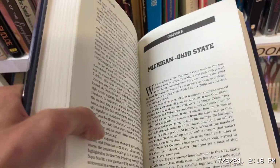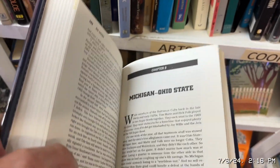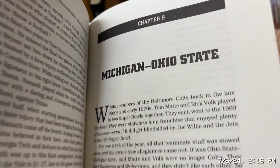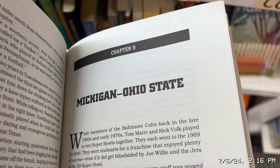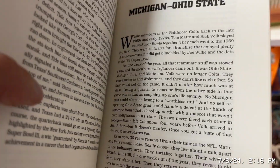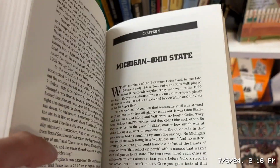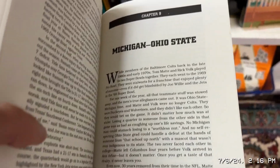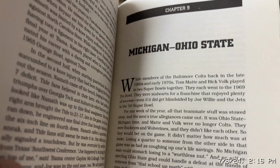So this book that I'm holding is actually called The Greatest Rivalry, College Sports Biggest Rivalries. And no greater rivalry in college football than this rivalry right here. This is the greatest in all of sports. Not just football. It goes back to 1930s, 40s? Ohio State, Michigan.